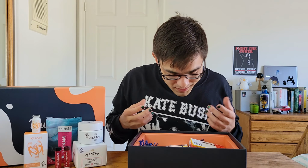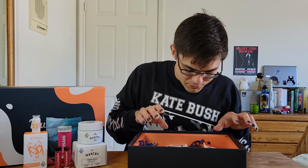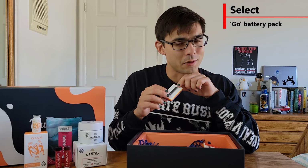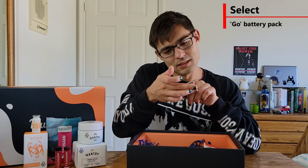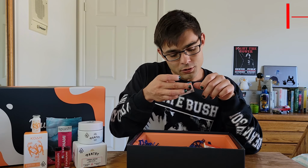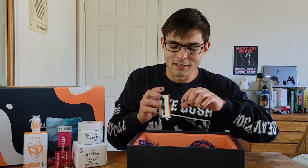But let's get into what remains. We've got what looks like three vapes, and one of them comes with a little battery, a Go battery by Select. So Select's a pretty big vape company. They've been around a long time. This is tiny. This is really small. Whatever's in here is designed to be used with the Select Go cartridge. Okay, so I don't know. This might be a special pod system then, or similar.